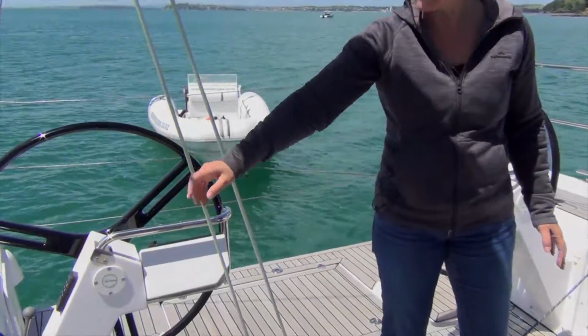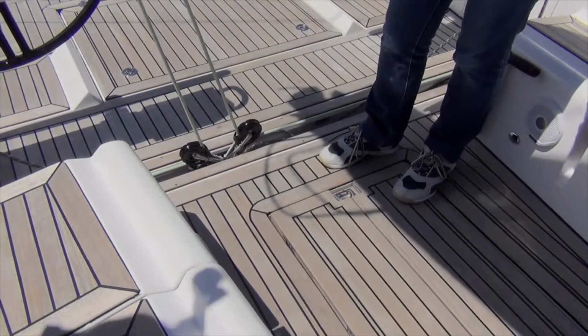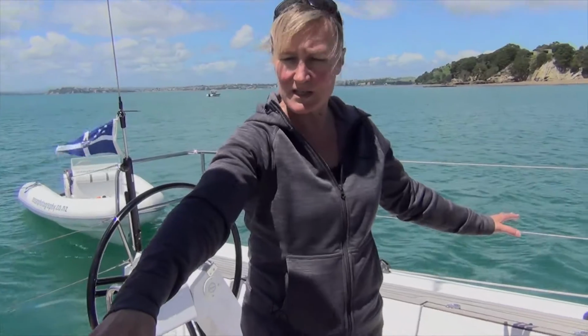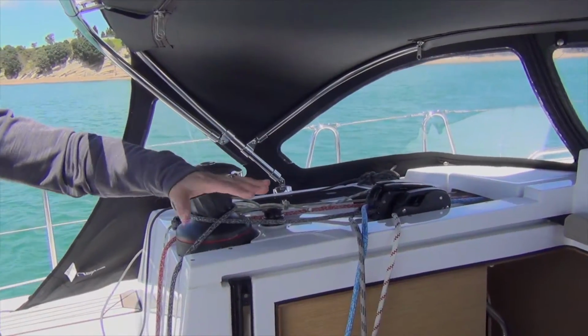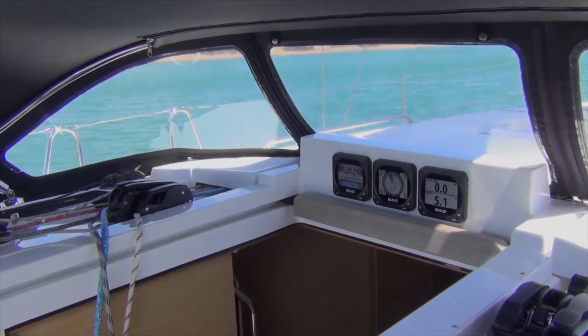You've got the main sheet handy there for the helmsperson or whoever's trimming there. Traveller going through the centre, and that's stepped down into the deck so that it's flush to walk through. We've got a pair of primaries for trimming the furling jib, and up here we've got the Harken winches for controlling the keel boards. Also our sail instruments up there, so that's very clearly visible from the helm.